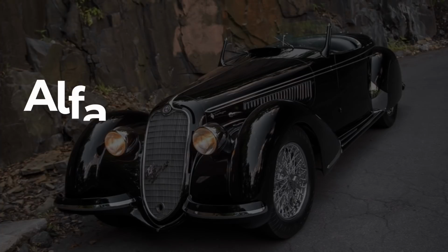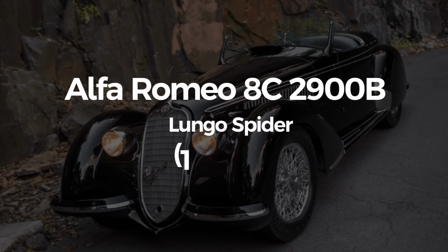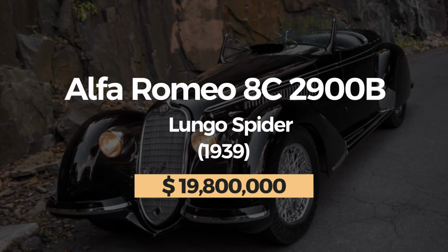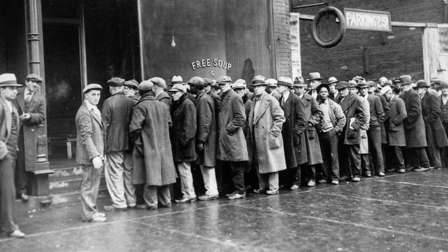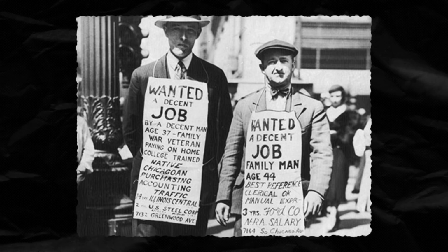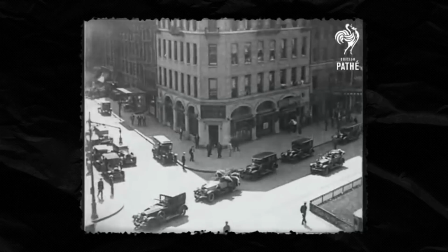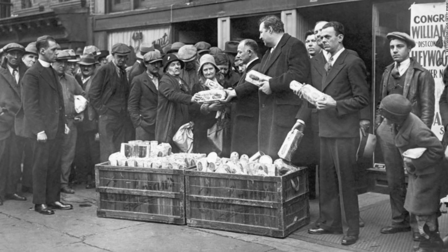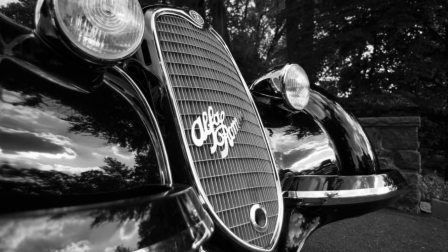The 1930s: Alfa Romeo 8C2900B Lungo Spider, 1939, $19,800,000. The 1930s were not generally a time of luxury. In fact, they were pretty much anything but luxurious. The Great Depression affected nations around the world. Many people were unemployed, many were starving, but some still managed to find some comfort in fancy cars.